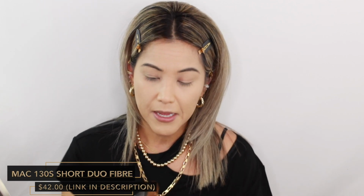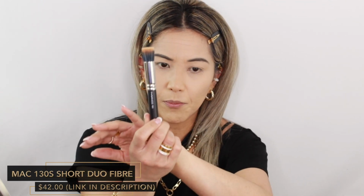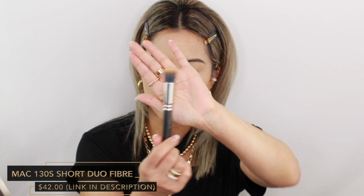So as far as cream contour brushes, I love this MAC one. This is the MAC 180S. I'll put the name down on the bottom. This is a dual fiber brush for really getting in there. I wouldn't recommend going too big. Yes, you can do a dual fiber brush like the Sigma one, but that is better for blush because you're going to get a bigger area to work with. This is just to really make sure your contour doesn't go all over the place.